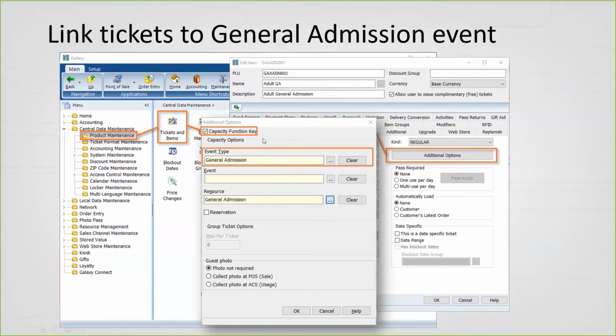I then am going to be able to filter the type of events that ticket is going to be able to sell to. So in this case, I'll show the ticket seller any of the events that I set up that have that general admission type. So I can pick Tuesday or Wednesday or next Thursday, depending on when that guest is planning on coming.